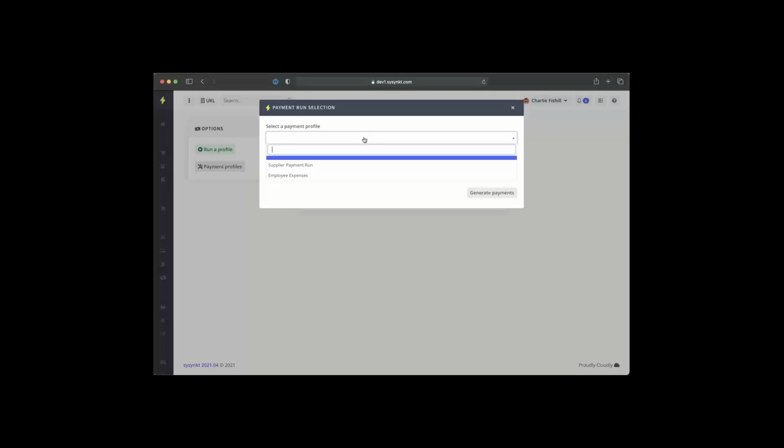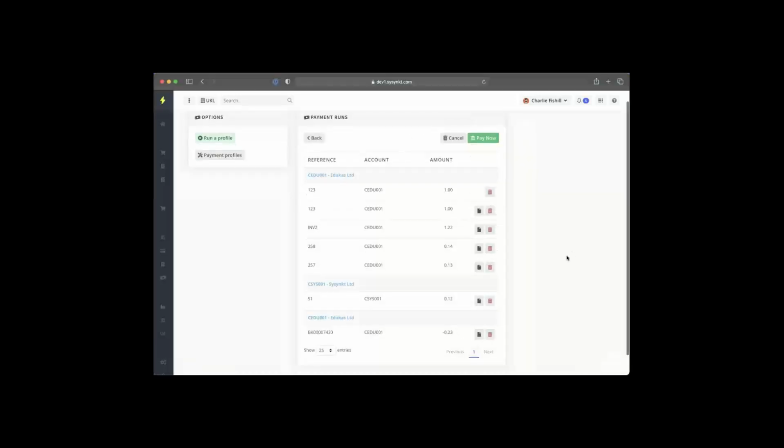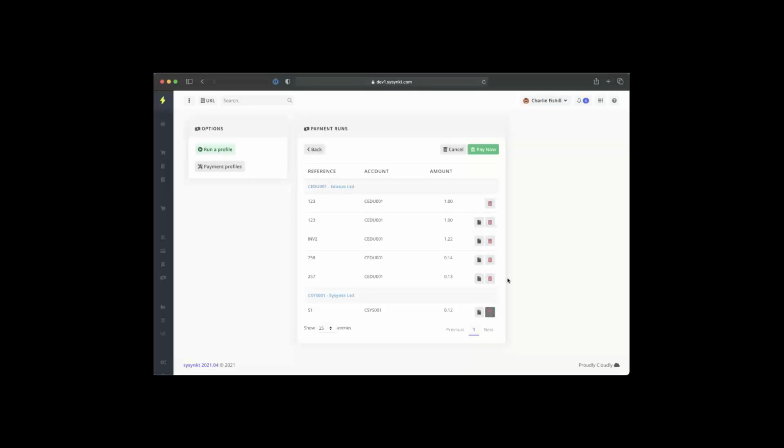I'll select a profile, perhaps it's supplier payments or employee expenses or something else. Or I could just specify a supplier to pay. Happy with this. There's my payment run. I just want to pay just a couple of these transactions, so I'll delete some of these. Or I could drill into the detail around them, but for the time being, I just want to pay a few. And these are some sample transactions that I created earlier. I just want those ones there. I'm happy with that. I'll now hit pay.